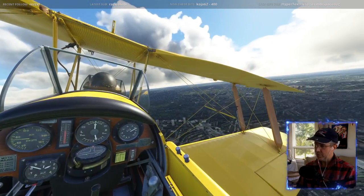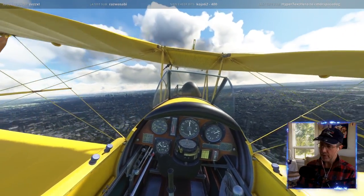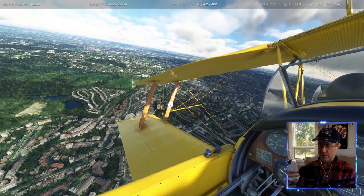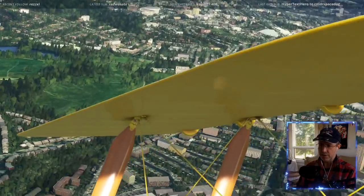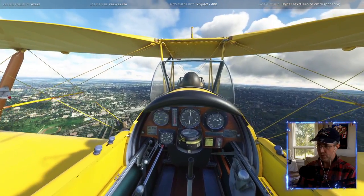Are we waiting for IL-2 to go on sale? Probably go on sale soon. I don't know about more. I think it is on sale, maybe IL-2. I think it may be on sale right now, or maybe I'm thinking of DCS. DCS started on sale as well. The old way is the way.